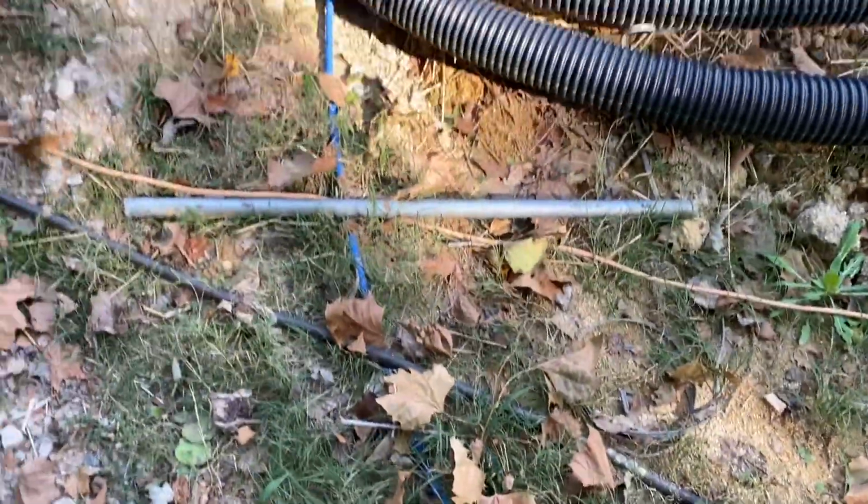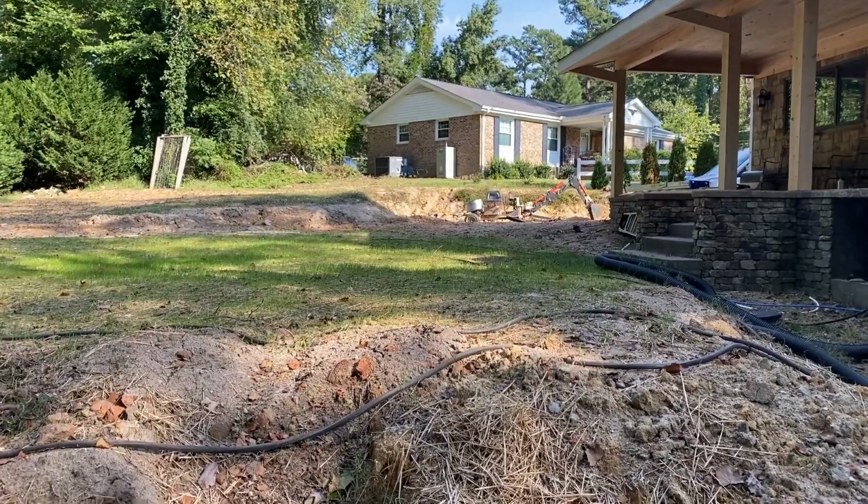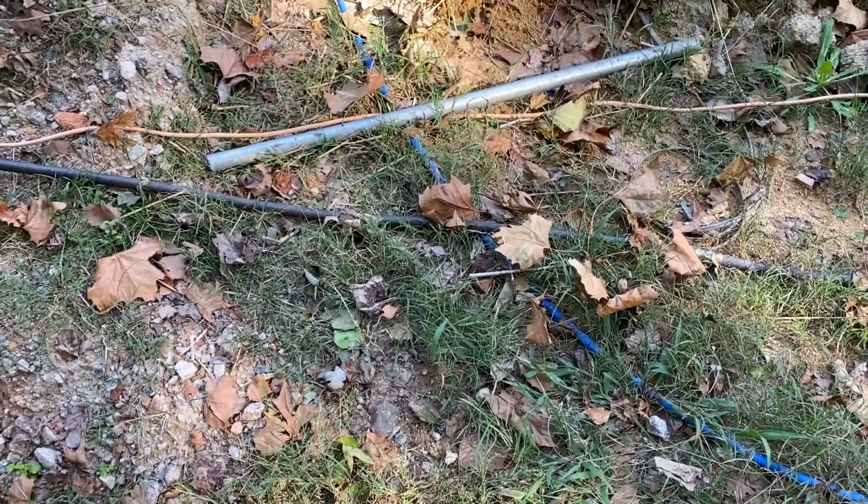I'm going to tie the blue PEX line that I ran under the hill up to the top up there. There's some coming out of the ground next to the trencher. I'm going to tie that into the line. I'm going to put a T in the line here and just tie it into this 1/2-inch line.